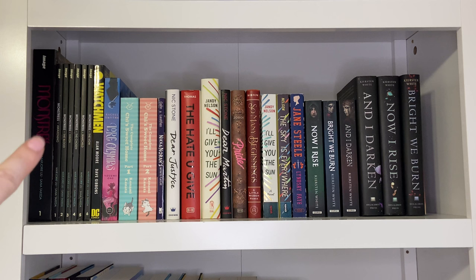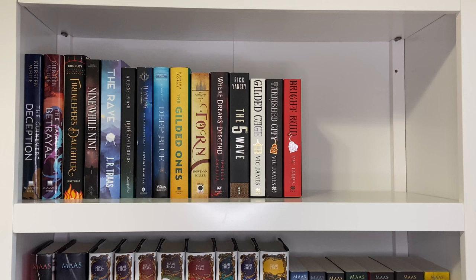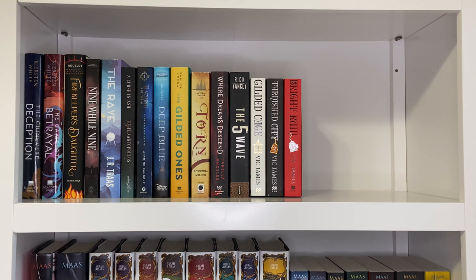And then to the right is mostly just young adult contemporary, but then some young adult historical as well. And then here is a young adult fantasy shelf, except I do need to move one book on there that is not actually young adult. I need to move A Court of Thorns and Roses to the fantasy romance shelf. But yeah, the rest of these are young adult fantasy, and several of them I have read, some of them I have not. So we shall see if they stay.